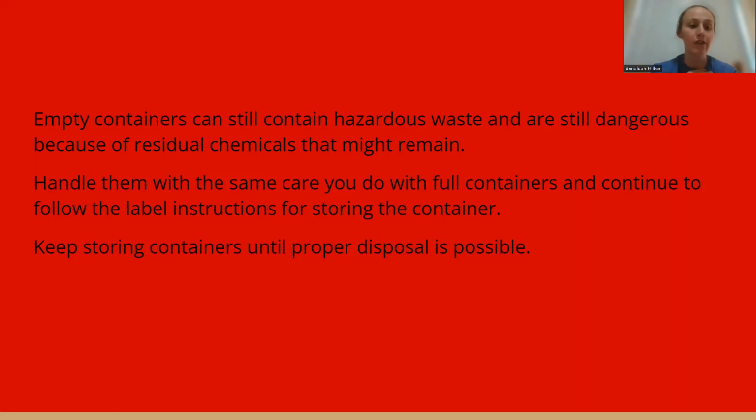And then again, just a reminder, handle them with the same care you do with full containers, and continue to follow the label instructions for storing the container. So just because it's empty doesn't mean that you can all of a sudden put it in direct sunlight, because again, there might still be residual chemicals left, and they can still react even though the bottle is not full.